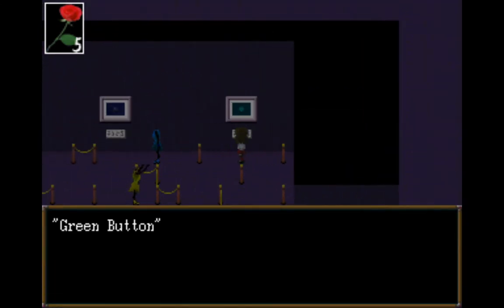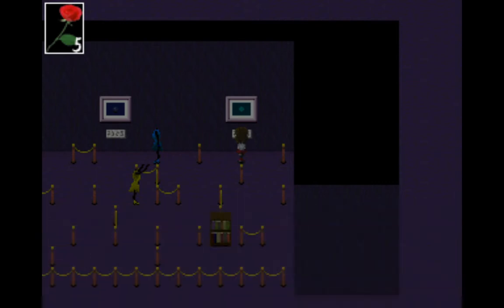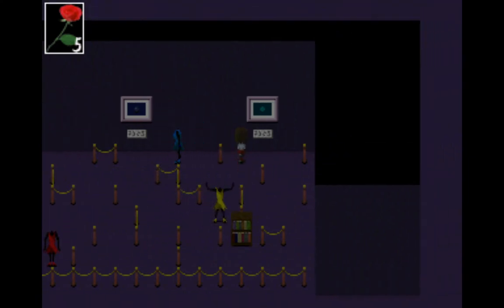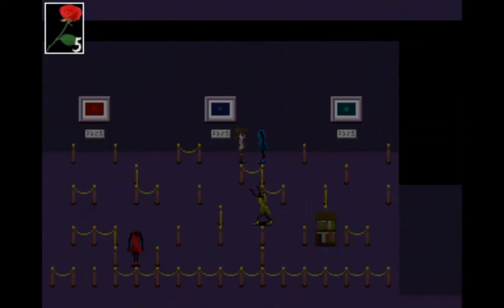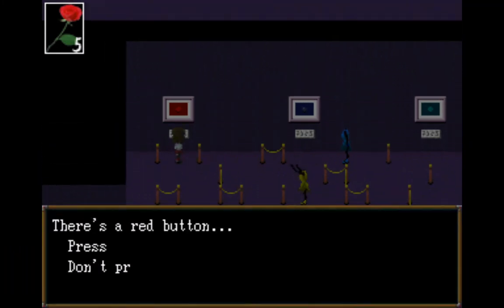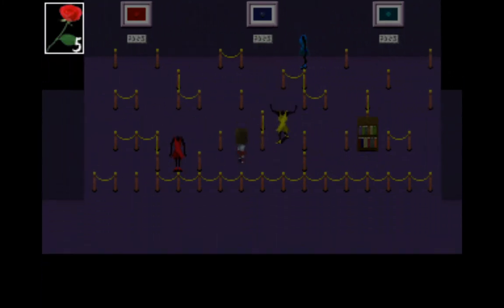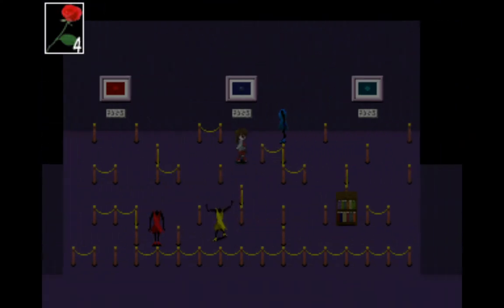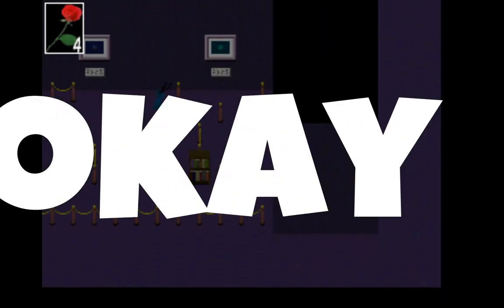Okay, that one's just... the little statue's pretty much just chilling. There's a green button. I don't know what it does! Hello. Blue buttons, don't press. Nope. Red button. Okay, what's the green button? Maybe I... Oh! Ah, man, I thought I could get past that. Okay, let's just press the green button. Green is always good. Okay, maybe it's not good.